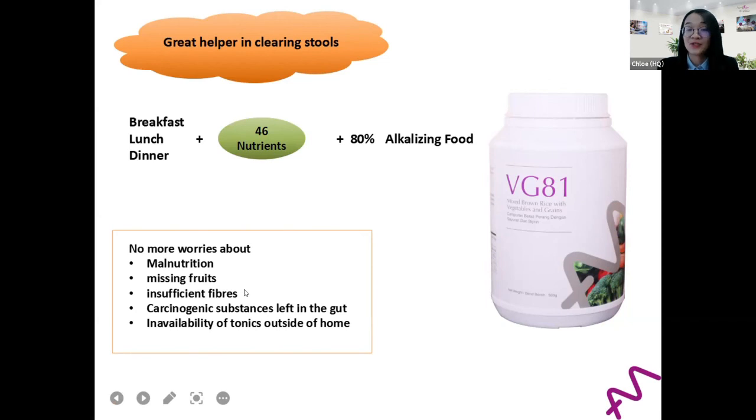Okay, next will be insufficient fibers. Perhaps when we are cooking in a day, you think like you didn't cook any vegetables, so you are lacking fibers. How? What should I do? Because teacher Corey said one day we need to take 20 to 30 grams of fiber. So when you take VG81, you no longer worry about this. Okay, next will be carcinogenic substances left in the gut. Because VG81 effectively helps you to remove all the residual stools in your guts. So do not worry about this.